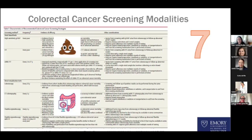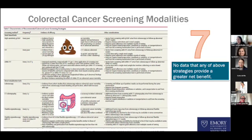So it's not, does a patient want a colonoscopy? It's, does your patient want colorectal cancer screening? The USPSTF says that there's no data that any of the above strategies provides a greater net benefit. There are specialty societies that will tier the testing. And so, we talked about colonoscopy being our gold standard. And then the fecal immunochemical testing, this FIT test, is probably also in our top tier for testing. And some of the other tests fall under lower tiers. So those are probably the 2 that are favored in primary care.